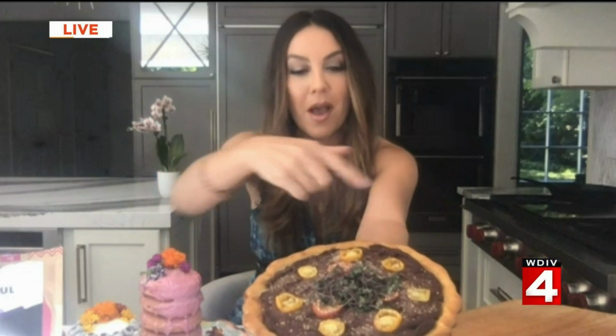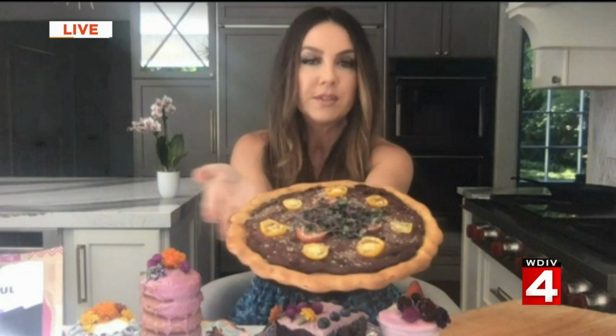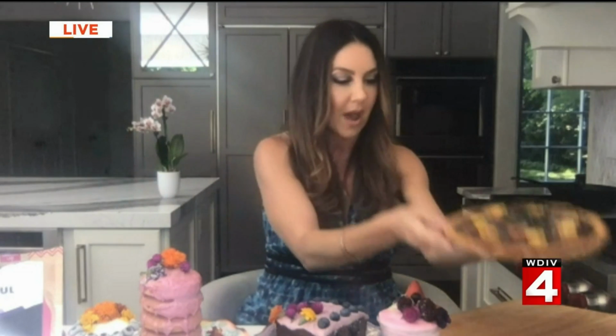I also used that to make a hummus pizza. So this is just regular classic hummus, and I mixed in that acai powder, and it really doesn't have much of a taste, so it doesn't alter. That's something important to know. But I just colored the hummus, and I used an almond gluten-free crust on that one.